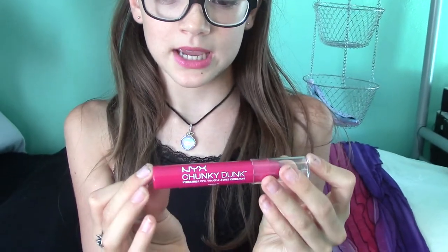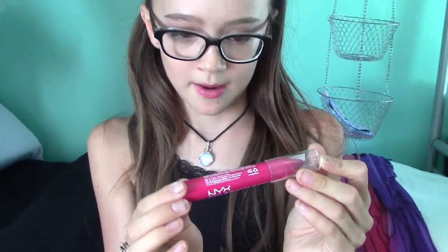Okay guys, so this lipstick is amazing, so creamy, and it's moisturizing, really good. It is a NYX Chunky Dunk lipstick, and the color number is 07, and it's super pretty. On, it's a pretty berry, but like a natural berry looking. I love this color so much, and it's not really glossy, it's not really matte. It's that perfect in-between.